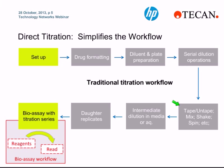The next step would show either having to tape or untape, mix, shake, spin, sometimes even pass off the serial dilution off to another group. There could be an intermediate dilution in media or an aqueous solution. And finally, the possibility to prepare daughter replicates. In the end, then, that titration would be used in a bioassay series.